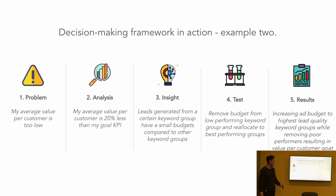Here's another one. Problem: my average value per customer is too low. Analysis: my average value per customer is 20% less than my goal KPI. Insights: leads generated from a certain keyword group have small budgets compared to leads generated from other keyword groups. Let's test something. I'm going to remove the budget from my low-performing keyword groups that are resulting in low-budget leads. I'm going to set a bid adjustment or redistribute that advertising budget into the keyword groups that are resulting in high-budget or high-value leads.